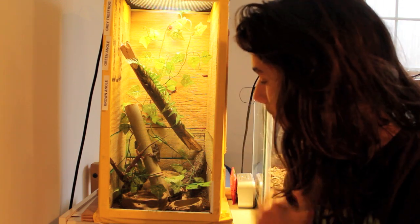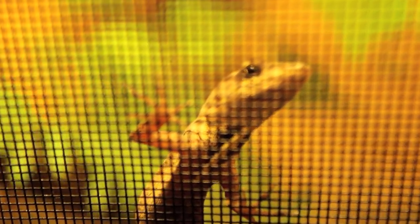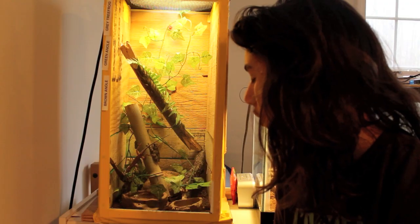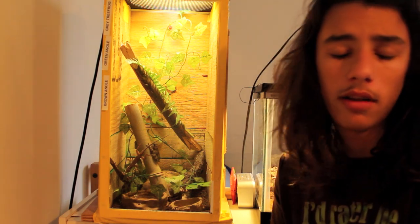So all three of these guys are on a diet of dusted mealworms right now, and they've been doing just fine with that, although I might switch them over to dubias in the next few months, depending on if I can get a colony going. We'll see if that happens or not.